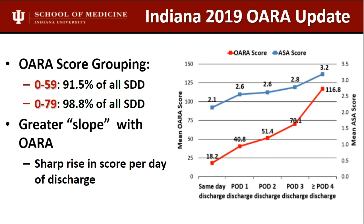Now, blue is ASA, red is the ORA score. And you want something with a relatively steep slope, meaning that it's discerning to go from same-day discharge to post-op day 1. And ASA is not horrible. If you see, it's 2.1 to 2.6, 2.6, et cetera, right there from 0 to post-op day 1 and 2. The problem is there is no 2.6 in ASA. It's 1, 2, or 3. So it's not very discerning, whereas ORA we felt was more helpful in that it has a greater slope, and you see same-day discharge patients had a mean score of only 18.